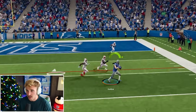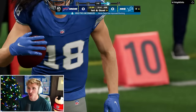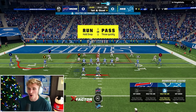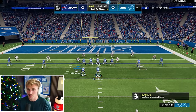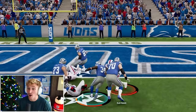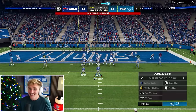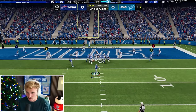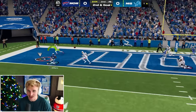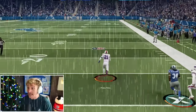Is Mac Hollins there? Oh my God, this guy is absolutely dominating right now. First and goal. We're going to go no huddle, and I'm going to go RPO read bubble. I don't know if Mac Hollins is open. He honestly is, but wow, he just passed commit. They all got pancaked. Second and goal. Now does he run commit? Doesn't matter. Ricky Williams. What the fuck? What the fuck was that?